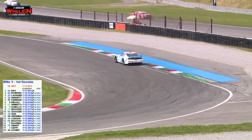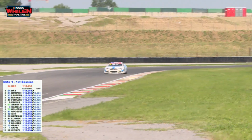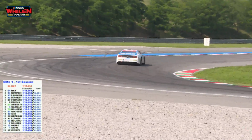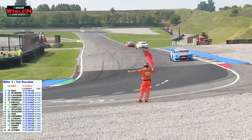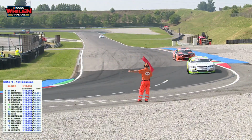and Romain Iniesta is 4th quickest with a time of 1 minute 12.635. Thomas Ferrando at the wheel of the number 37 car was 5th quickest at 1 minute 12.674, and Gianmarco Ercoli is the first of those in the junior category. He qualified 6th, and therefore he's through to Superpole with a 1 minute 12.698.